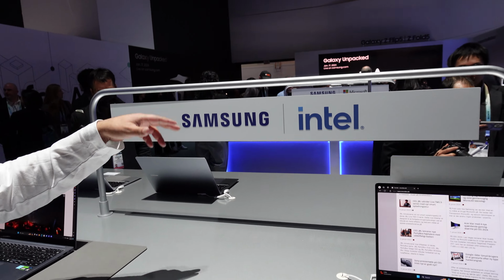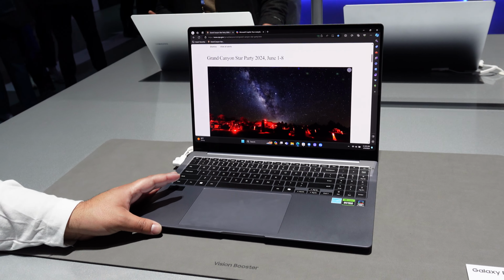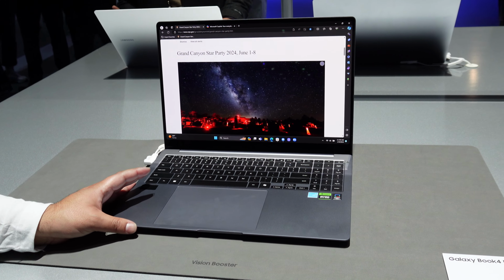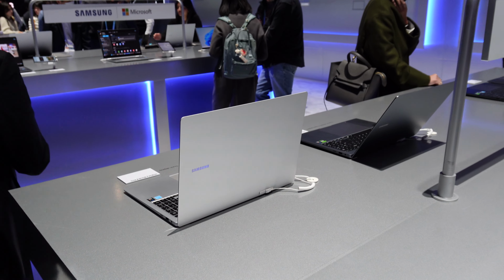Next up, we got the Samsung Galaxy Book Fold. So Samsung already announced this before CES, but this is my first time hearing about it. And they only got it out in Korea right now. I think it's out in Korea, but yeah. So it's not even out in the United States yet. But this is the first time that really anybody could play with these things.